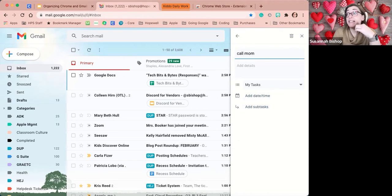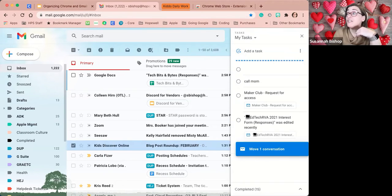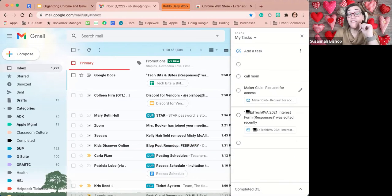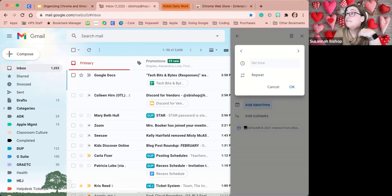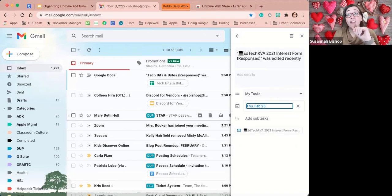So that's my subtask. I can take an email and drag it over, so that email then becomes a task. If it's an email that I need to deal with, but not right now, and I want to make sure I get to it before the end of the day, I can drag it over here. It won't get buried in all of these other emails. I can edit it and give it a date and time of when it needs to be done. So it's a really helpful way to organize your tasks.